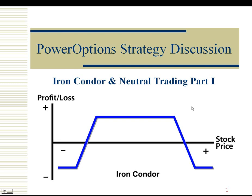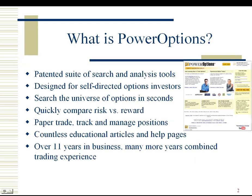Again, the focus of this presentation is going to be based on the information in our most recent publication, Iron Condors, Neutral Strategy for Common Profit, written by Ernie Zarenner, the president of PowerOptions, and Mike Phillips, who is going to be guiding us through the presentation today.